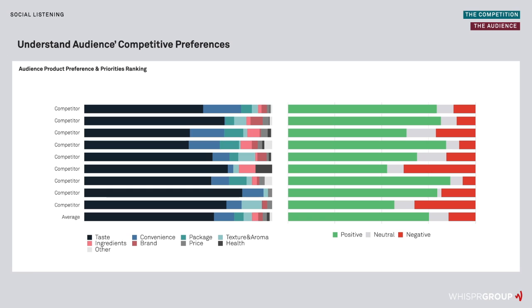Digging even deeper into this topic, we can see what people are talking about when they're talking about the different competitors, and how the competitors are viewed in a positive, neutral, and negative sense. So here we can see that competitor, let's say it's number 6, has much higher negative sentiment than the others. And then you might want to uncover why.